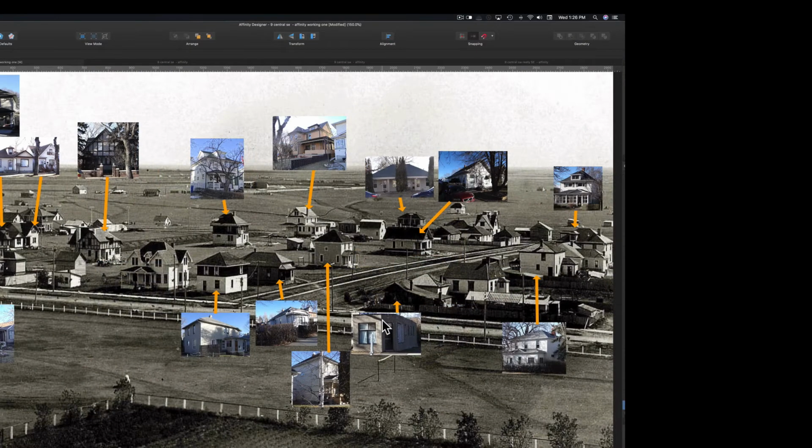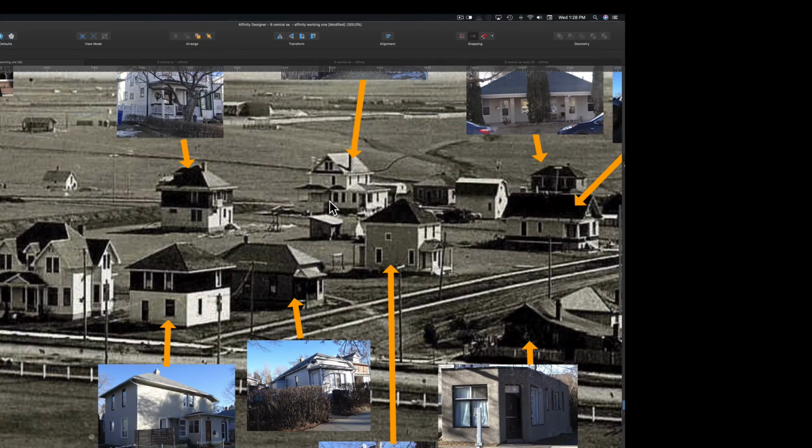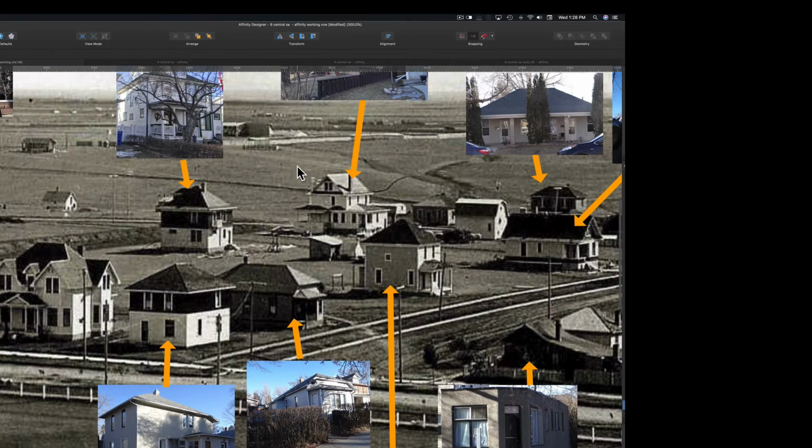Sixth Avenue. Tenth Street. Eleventh Street, going down here, and Seventh Avenue, going here. We'll see if we can make this a little bigger for you to compare.